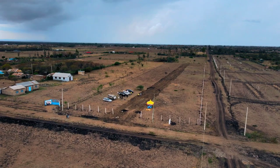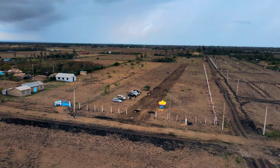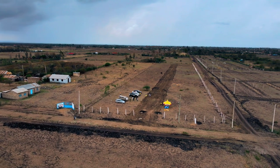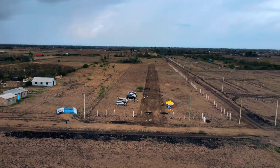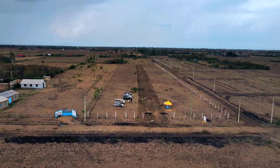Na pengine kwa mtu ambaye anajiuliza, what are some of the social amenities ambazo ziko karibu na Amani Gardens? We have accessible roads to our plots. The plots have ready freehold title deeds. Water and electricity pia ziko on site. We have hospitals around the area. We have schools, both primary and secondary schools. And lastly, pia security iko sawa. We have a police post within the area.